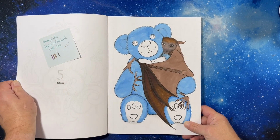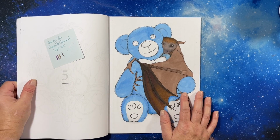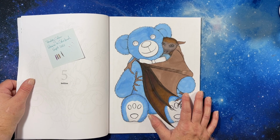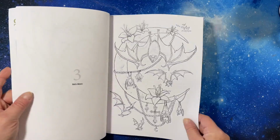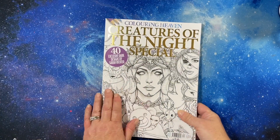Oh, here you get to see, I'm almost done with this. She and I have this as a buddy color, and I'm working on the bat, and it's coming out so cute. I'm very proud of this picture. So there's a sneak preview, but that's the only one I've done. This is a beautiful book.